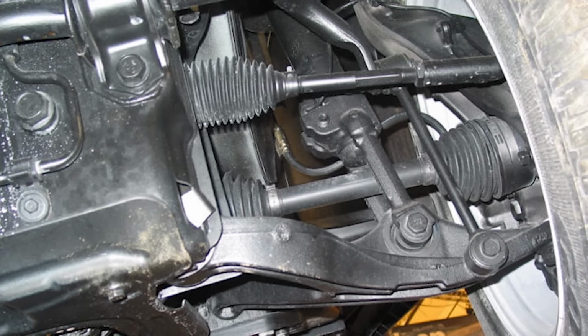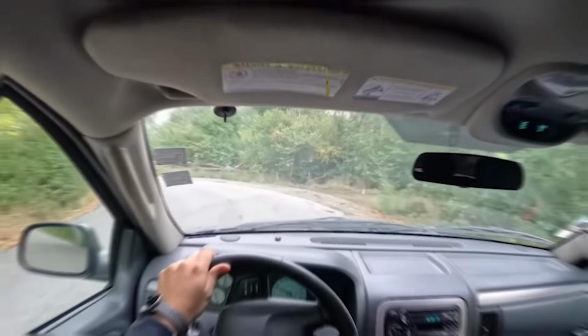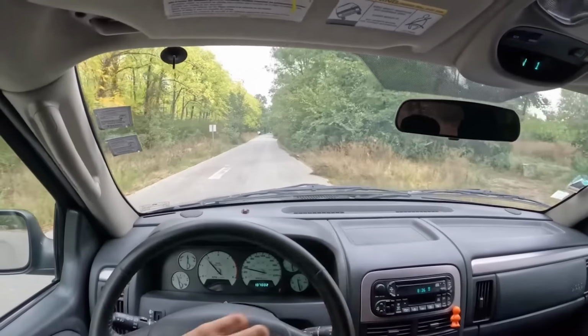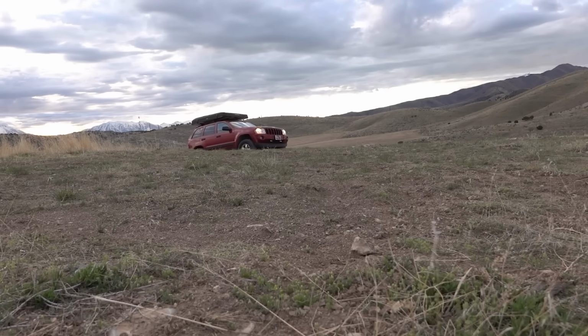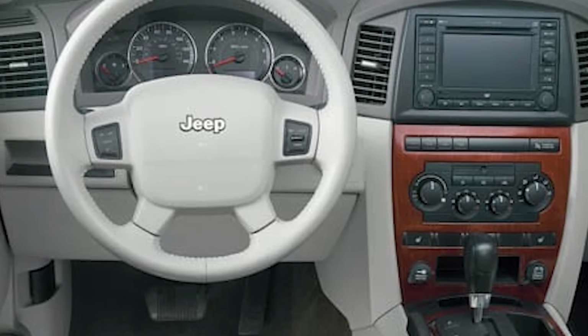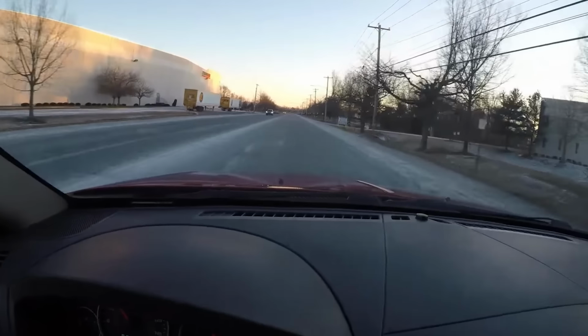The 2005 also switched from a solid front axle to an independent front suspension, and that one decision completely transformed how the Grand Cherokee felt on the highway. Suddenly, long road trips were smooth and quiet instead of bumpy and exhausting, and the interior finally felt like it deserved to be in a truck with the word grand in its name.